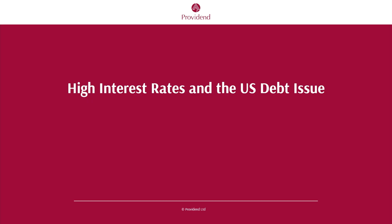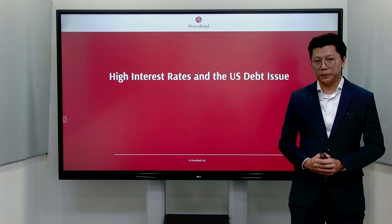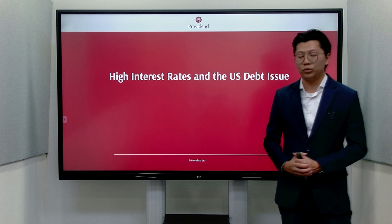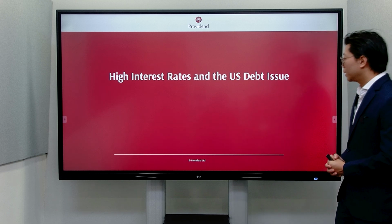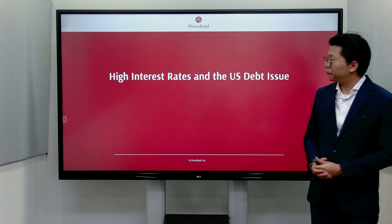Continuing on the timeline in the US stock market, in response to the rising inflationary risk, the Federal Reserve hiked interest rates sharply. And this caused borrowing costs for companies to rise sharply, as well as the debt servicing costs for the US government to rise as well.